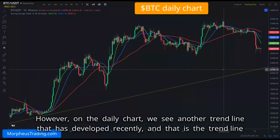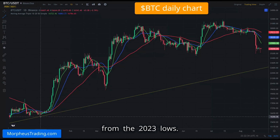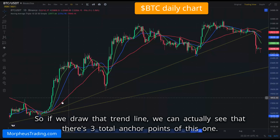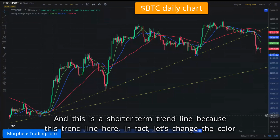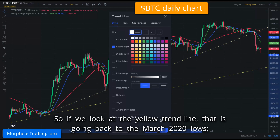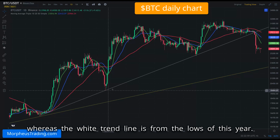However, on the daily chart, we see another trend line that has developed recently, and that is the trend line from the 2023 lows. So if we draw that trend line, we can actually see that there's 3 total anchor points of this one. And this is a shorter term trend line. In fact, let's change the color to make this easier to identify. So the yellow trend line is going back to the March 2020 lows, whereas the white trend line is from the lows of this year.